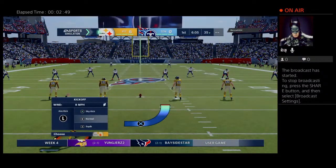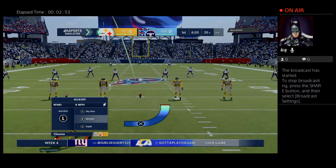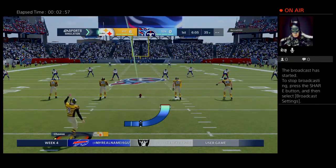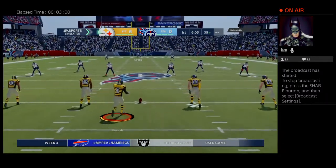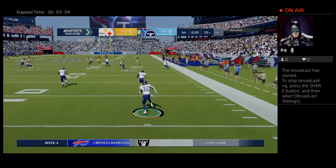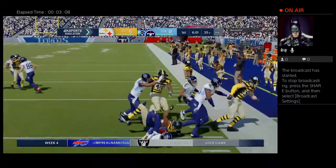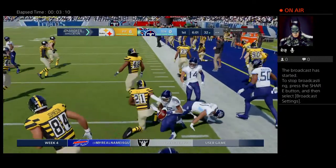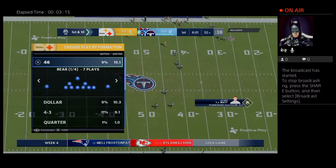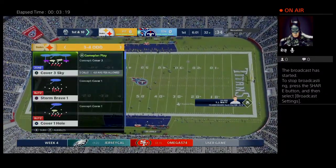Chris Boswell to kick off for Pittsburgh. Now he's back out there to boom this one away, maybe with some frustration after the PAT miss. Takes it at the 7. A solid return, pretty good field position. They'll start at the 32. The Titans take over 1st and 10 at their own 32-yard line.